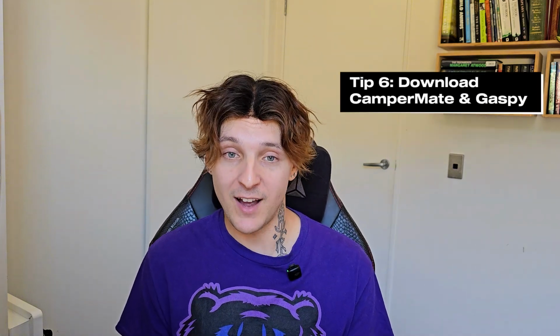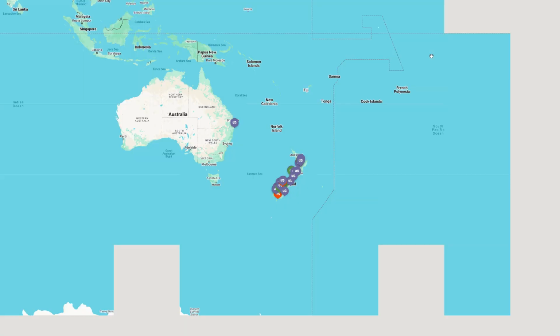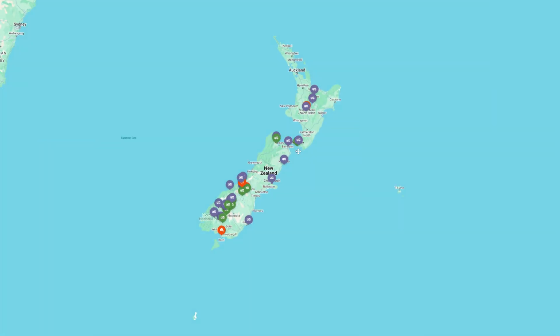There's a couple of apps that I consider to be essential for anyone that's road tripping around New Zealand. The first one is CamperMate, which shows you where all the freedom camping sites are, as well as the paid sites that you can stay at, and even the dump stations where, you know, you can dump the good stuff.